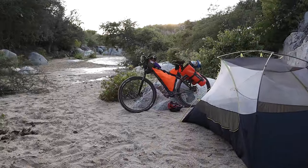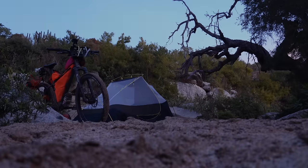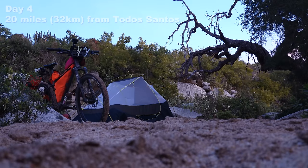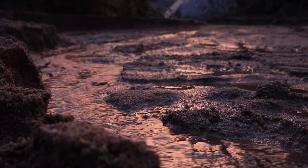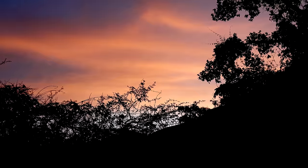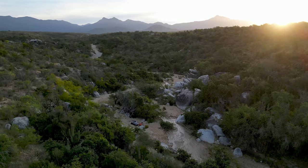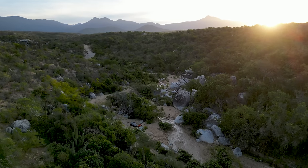Look at this beachside resort. I'm loving the sound of the sapos, the frogs. And we have a beautiful sky this morning. It's like peach colored.